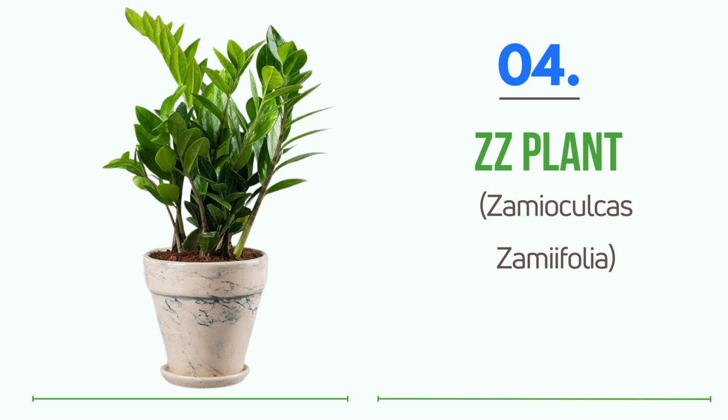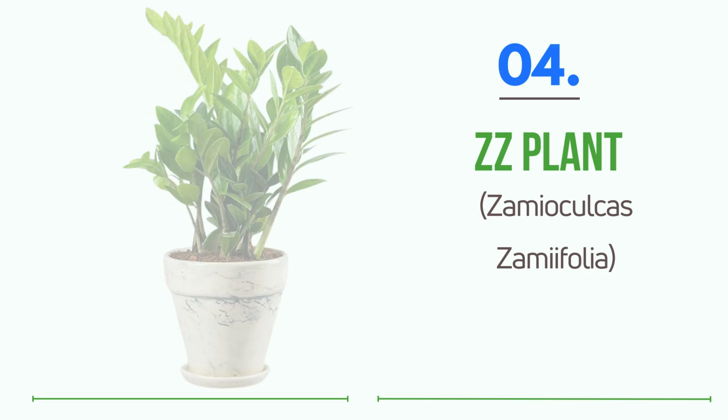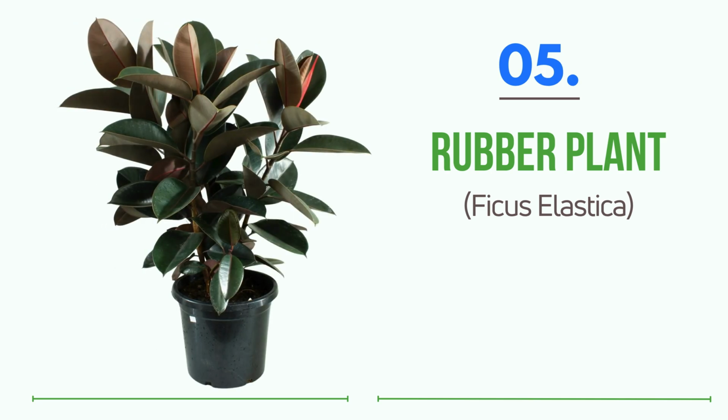Studies even show it helps filter indoor air, which makes it both stylish and functional. If you want something that survives busy schedules, dark apartments, or mild neglect, the ZZ plant is hands down one of the best budget-friendly choices out there. Zero drama, all reward. The rubber plant is one of those budget-friendly classics that never goes out of style.